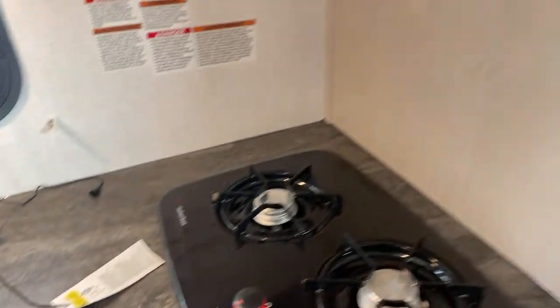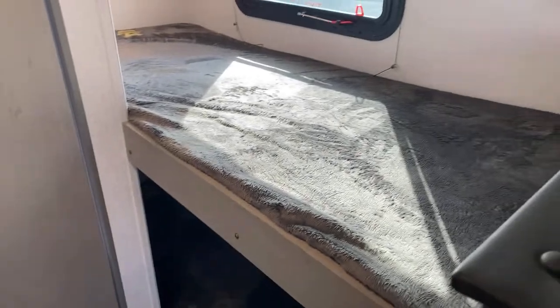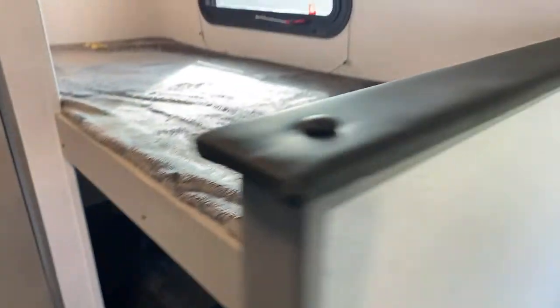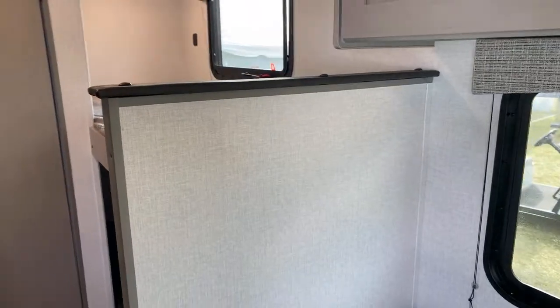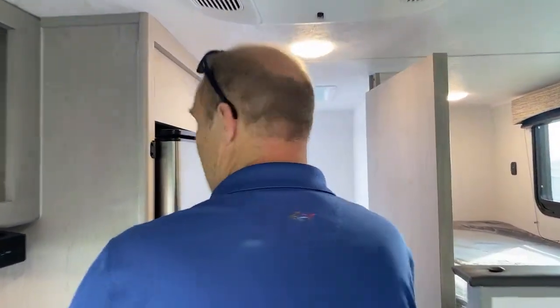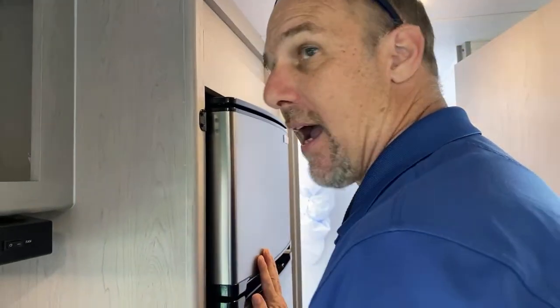And then, believe it or not, this is actually a bunkhouse as well. And so you've got a couple of bunks in here, right? So if you're going out for the weekend, this is a great weekend trailer for the family. As long as you're 6 foot and under. All right? I didn't miss it, but there's an Everchill 12-volt refrigerator here, okay?